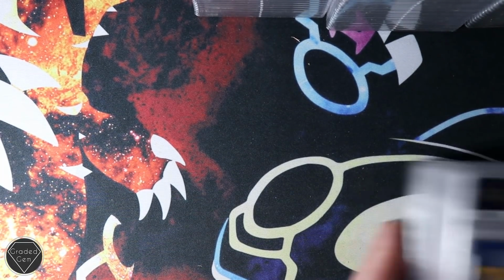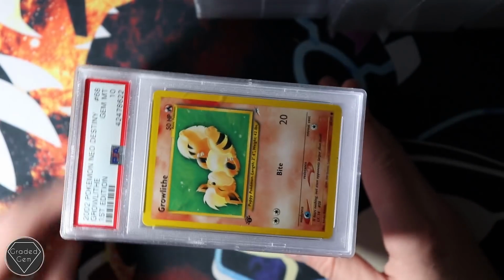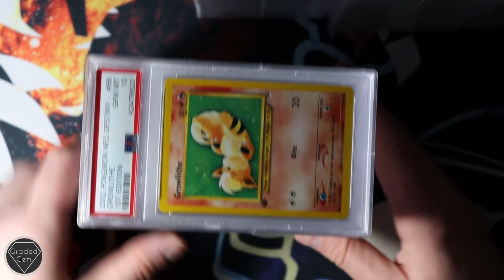I think the next stack will be Neo Destiny. I think our last stack as well, guys. Wow, we really have. I think those Chikoritas helped because there were like seven of them, so it helped just move the video along a bit.